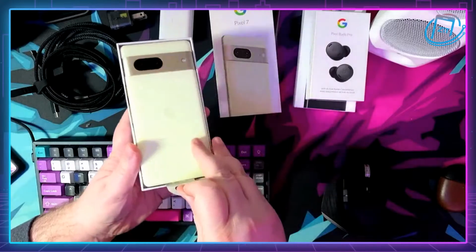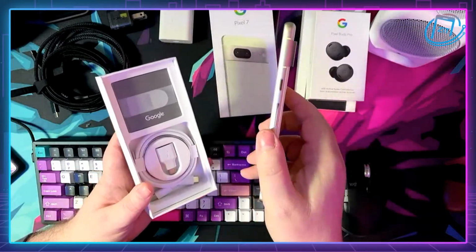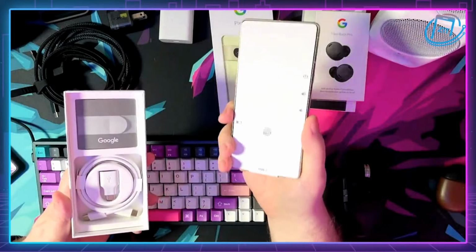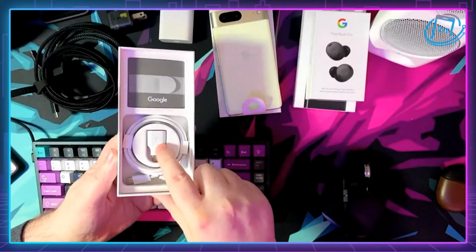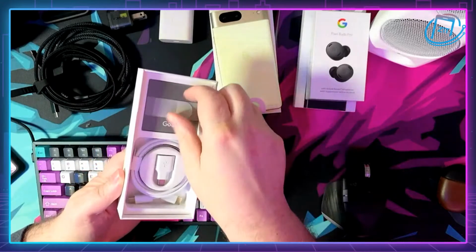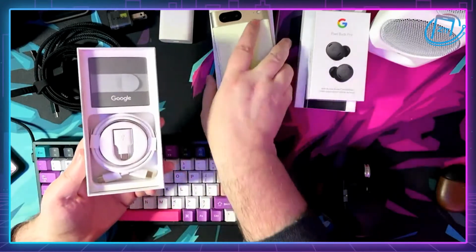Anyway, we'll go ahead and pop this out. Oh, look at that flat screen. Look at it, guys. I gotta tell you, I'm mostly excited about this because of the flat screen. We'll put that there. So you get your OTG transfer cable, you get a cable, and of course a little booklet here, and there'll be the SIM ejection tool in here. No charger, as you guys know.